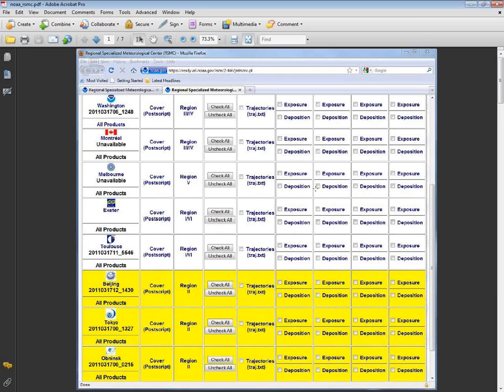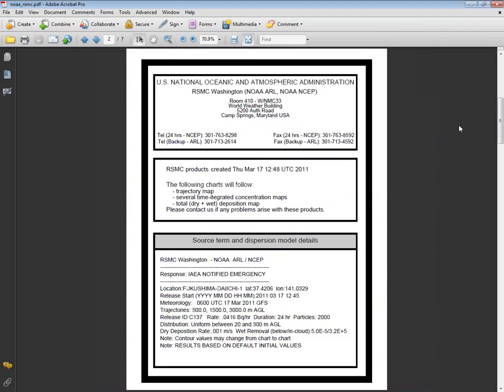And I think right now in the operational framework that's being conducted at NSIP, they are running this four times a day now with each new forecast in addition to any requests that come from IAEA. And the product that comes out, and which some of you are on the email distribution list for the PDF file, has several pages associated with it.